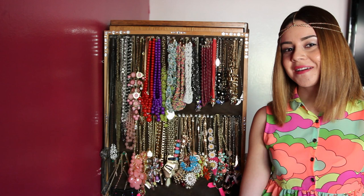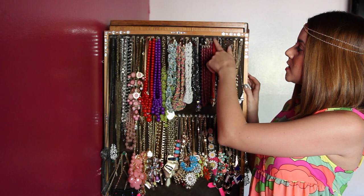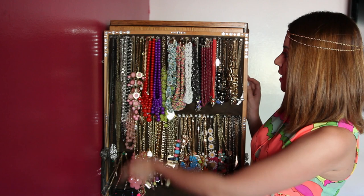And the way I have them stored is I took an old bulletin board and I just added black tulle to the inside of it to take away from that brownish color. And then I just use pins on each necklace to hang them. That way I know what necklaces I have. And then I just added some bling around the board to give it a little bling bling.